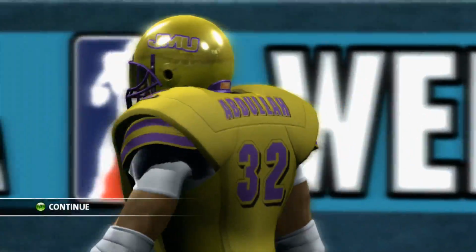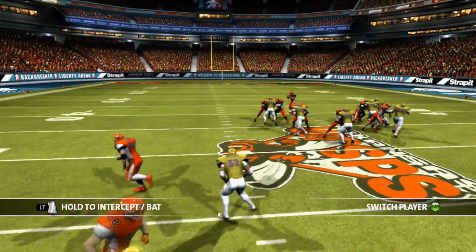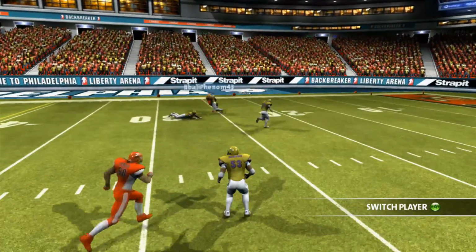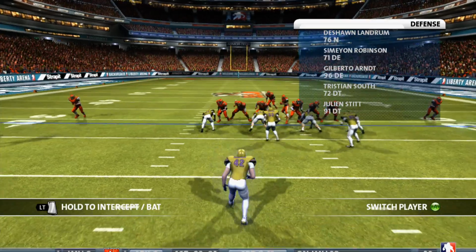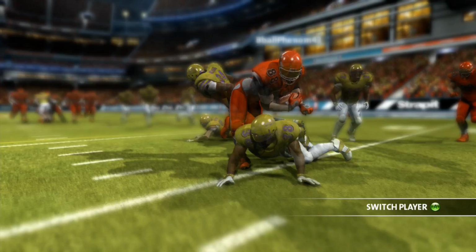JMU Dukes don't go anywhere on the first drive, and Arkansas will get the football back. And on their first play of the drive, huge catch by the receiver. And he gets taken out for a 25-yard gain. JMU Dukes backed up. And what a catch.